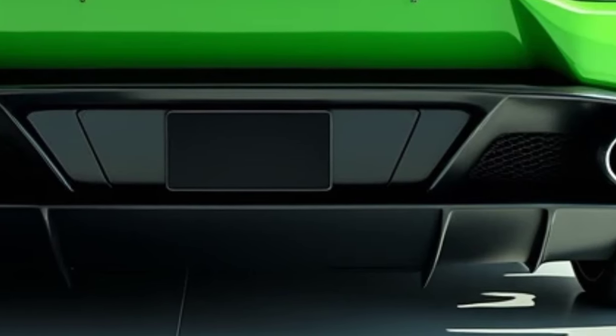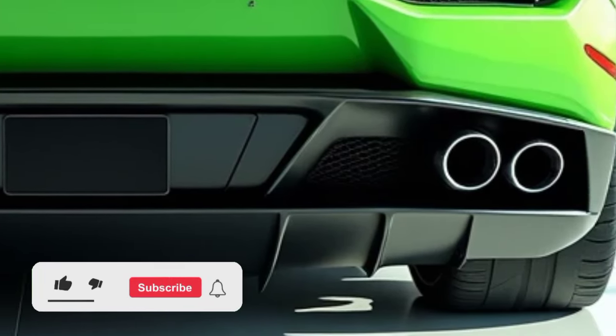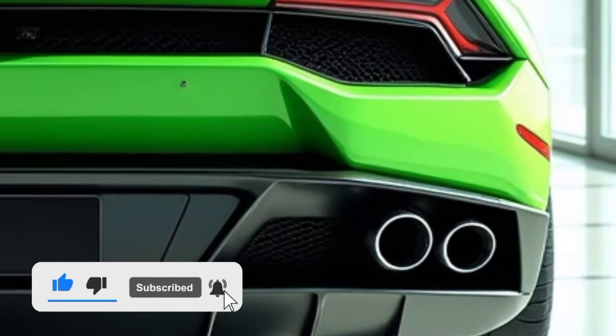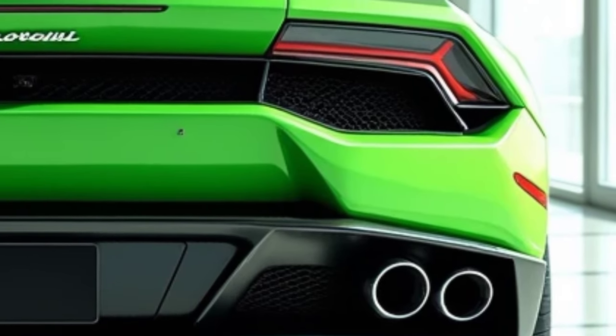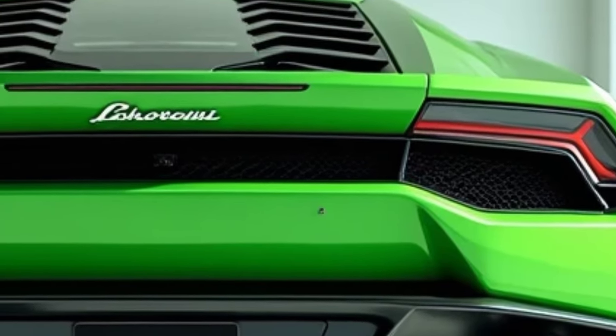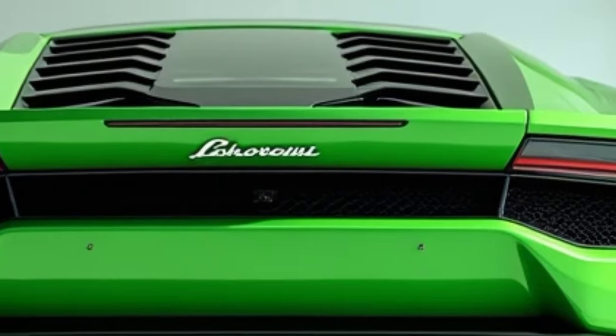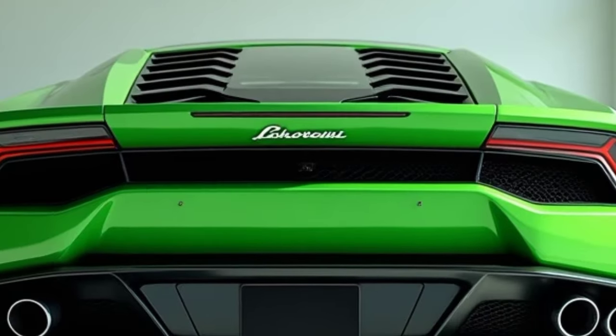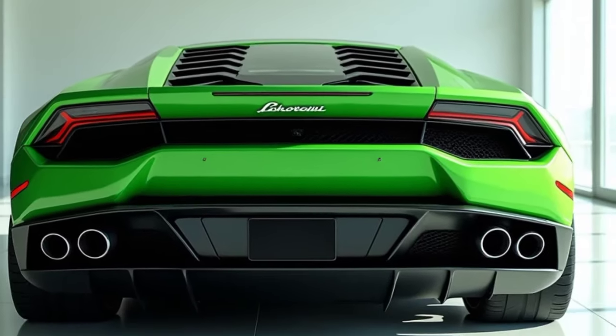The design of the Lamborghini Huracán is unmistakably bold and aerodynamic, staying true to the brand's aggressive design language. Its sharp angles, sculpted lines, and wide, low stance give it an imposing presence. The Y-shaped LED headlights and the hexagonal air intakes are signature elements that enhance its futuristic yet functional design.